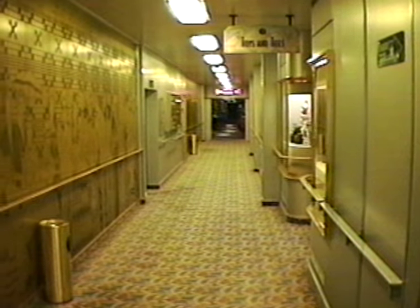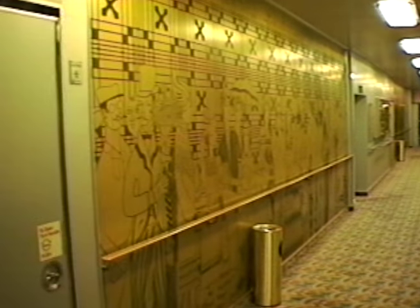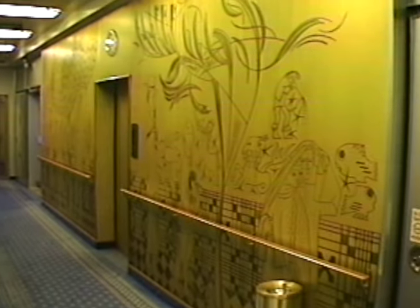Many of the Norway's alleyways and stair tower vestibules sported wonderful carved aluminum panels depicting various French themes. While some were moved around, they stayed with the ship until mysteriously vanishing before she arrived at Alang for scrapping in 2006.